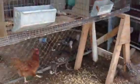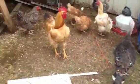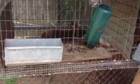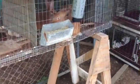Got 3 turkeys left, 2 hens, and a tom. Predators got some. I'll probably upload the video of the donkeys first, and I haven't lost anything since those donkeys arrived. But I'm down to 3 turkeys and 14 laying hens and a rooster.